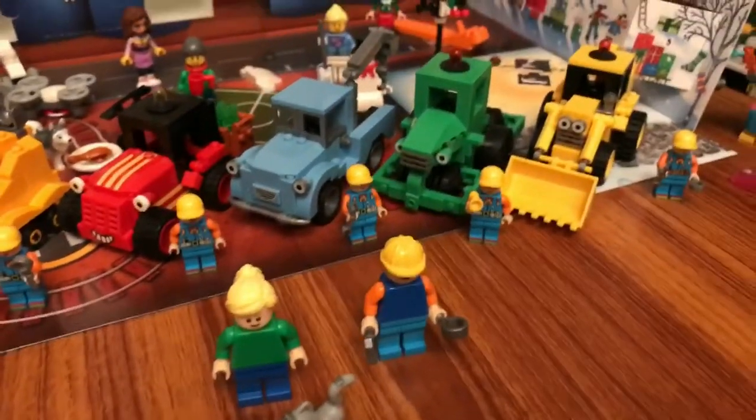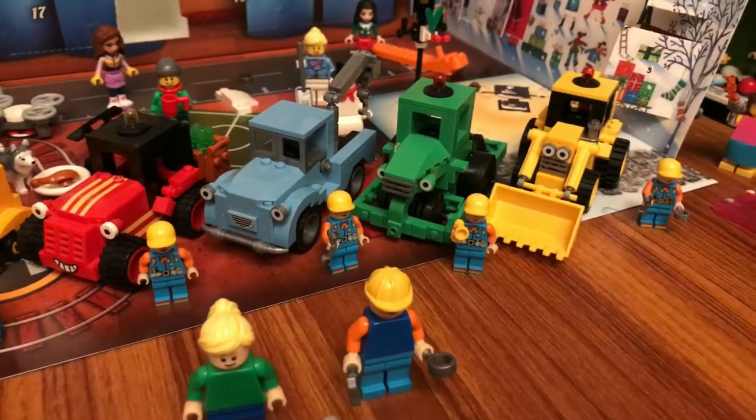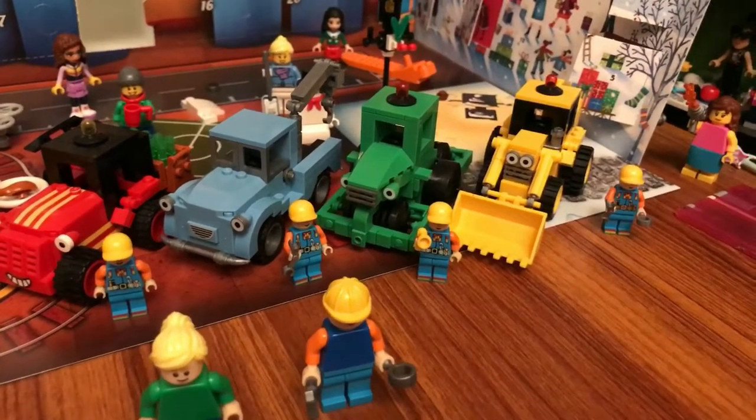I've enjoyed my review on these Bob the Builder buildable vehicle sets.